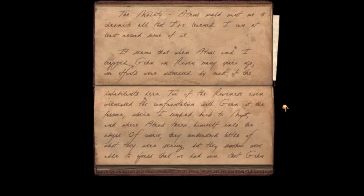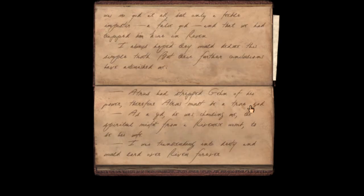The Noyety, Atris would want me to chronicle all that I've learned. I can at least record some of it. It seems that when Atris and I trapped Gen on Riven many years ago, our efforts were witnessed by most of the inhabitants here. Two of the Rivenese even witnessed the confrontation with Gen at the fissure, where I linked back to Mist, and where Atris threw himself into the abyss. Of course, they understood little of what they were seeing, but they somehow were able to guess that we had won. That Gen was no god at all, but only a feeble impostor, a false god, and that we had trapped him here on Riven.